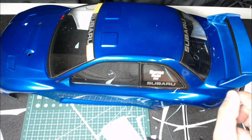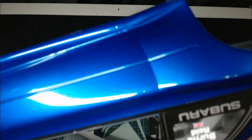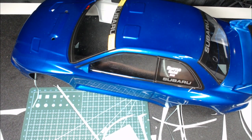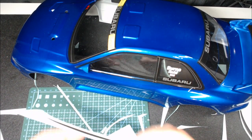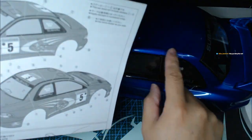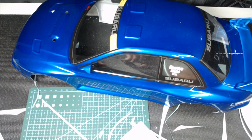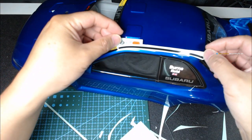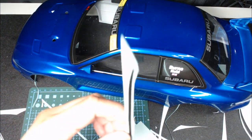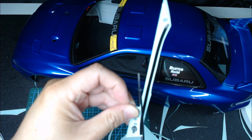Okay, what else? I feel like there's one more line that I need to put down, and I can't figure out where it goes. Because there is still this line right here. 18. Where's 18? Let's see. 18 is this line right here. Interesting. There is a line that goes on the roof that connects these two. Cool. Yeah, that's cool. I didn't know this was there. Very subtle.